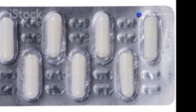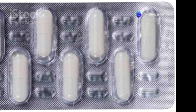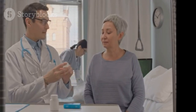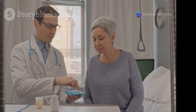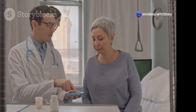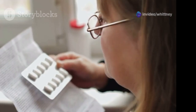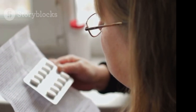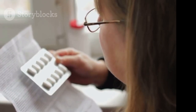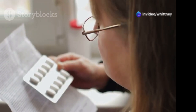So, Tegretol comes in a few different forms: immediate release tablets, extended release tablets, chewable tablets, and even a liquid suspension. Usually, it's taken anywhere from 1 to 4 times a day, depending on your specific condition and, of course, your doctor's instructions. It's really important to take Tegretol with food, since that can help reduce any stomach upset. Typically, your doctor will start you on a low dose and then gradually increase it, just to minimize side effects and give your body some time to adjust.